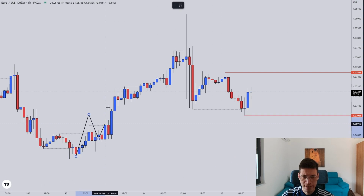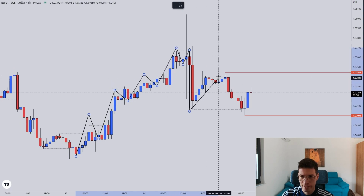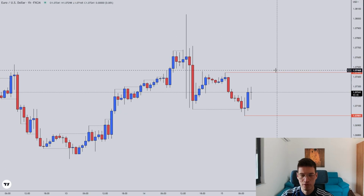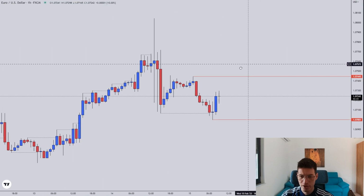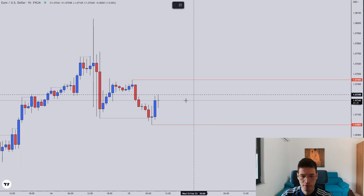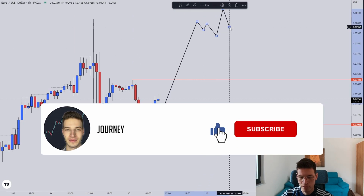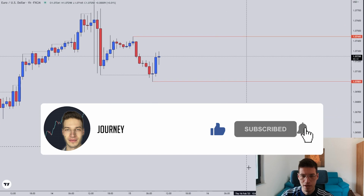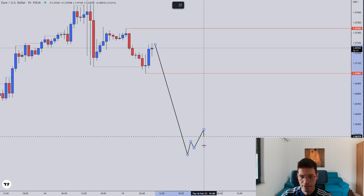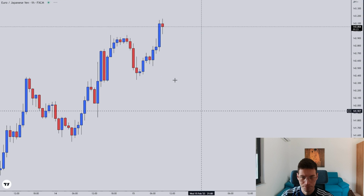So on the overall scale, I'm seeing this ascending channel going into currently a descending channel. When I see an ascending into a descending, usually it signals more range-bound price action. What I'm looking for on EU is a large impulse up and then a flag or a break and retest, or a large impulse down and then another flag or a break and retest. So I'm looking for a large impulse.